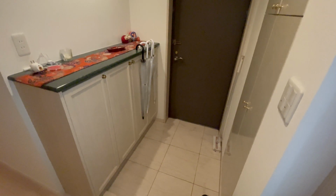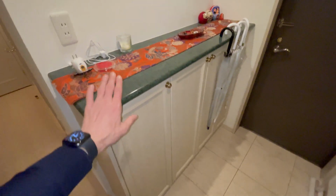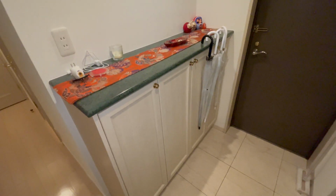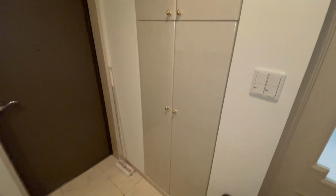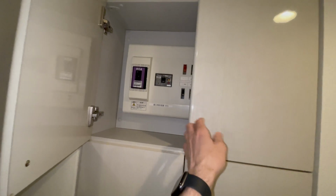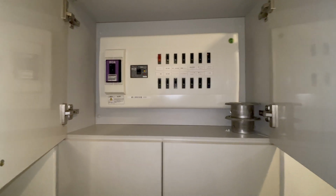This here is the Genkan area. It's very simple. As you see, you just come in, there's a little space here where you can take off your shoes, and then there's a lot of storage area. There's plenty of space here to store as many pairs of shoes as you could possibly own. And then there's another spare closet here where you can put basically a vacuum cleaner, ironing board, any kind of little things like that. And then you have another little space here where you have access to control the electricity in the apartment.